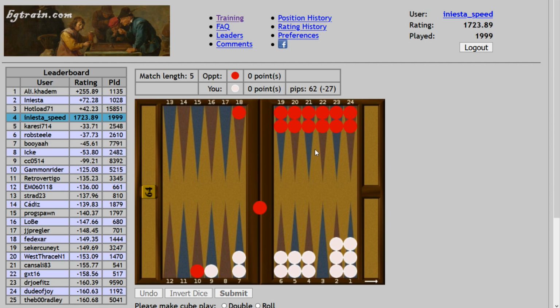Okay. So this is a cube action. We're up 27 pips. Our opponent is on the bar. It's 5 point match, 0-0. So it's got to be at least a double. So the question is whether it's too good. Obviously he cannot take this cube, down 27 pips on the roof against a 5 point board. So is it too good?